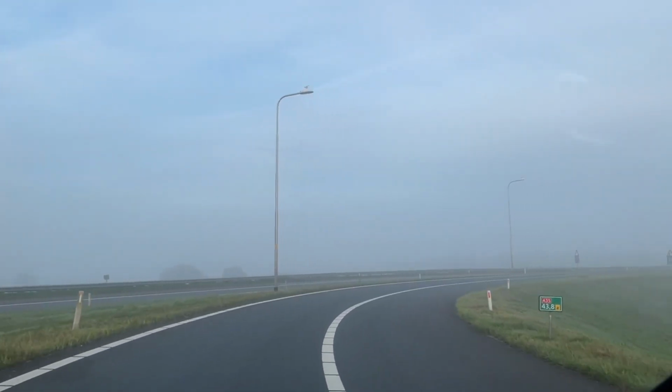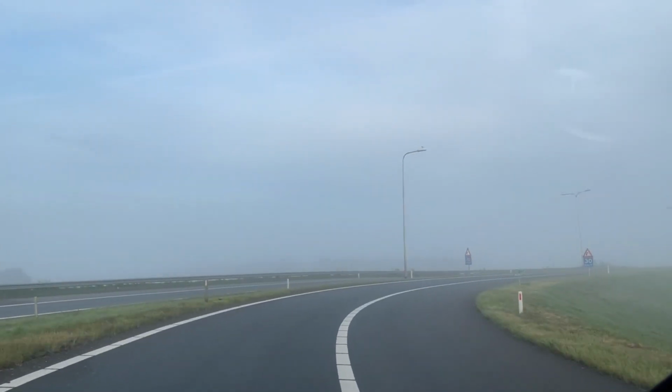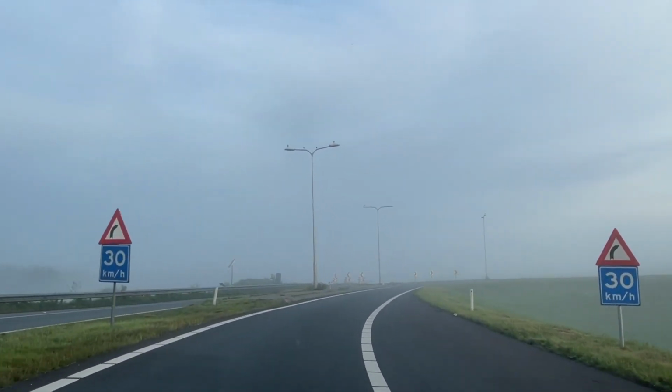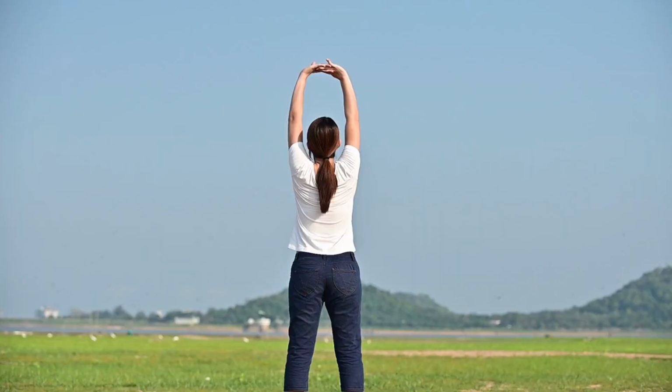Start early. The early bird gets the worm, or in our case, the best moving day. Starting early gives you the advantage of cooler temperatures and less traffic. Plus, it just feels great to hit the ground running.